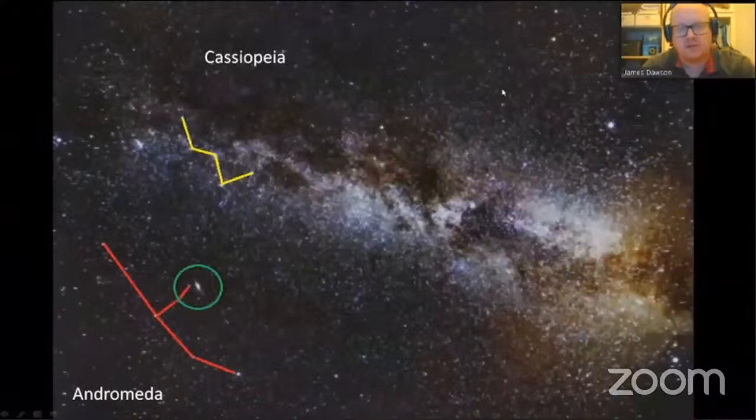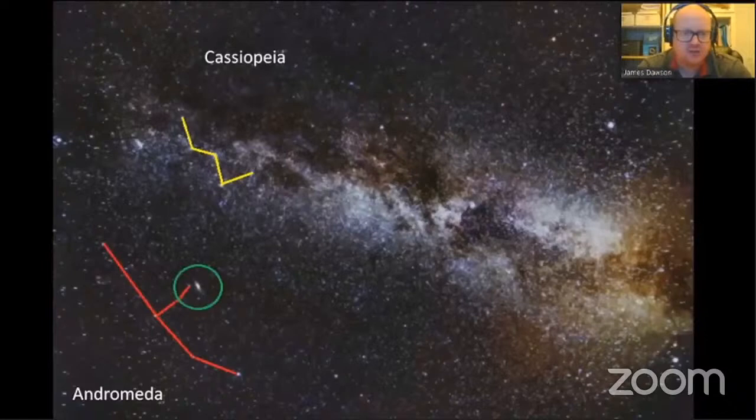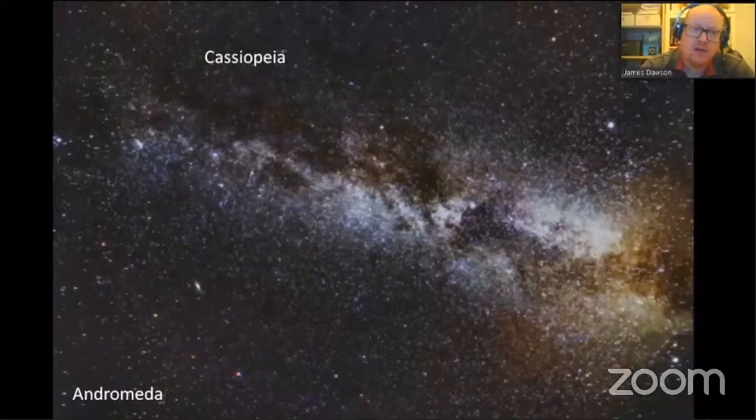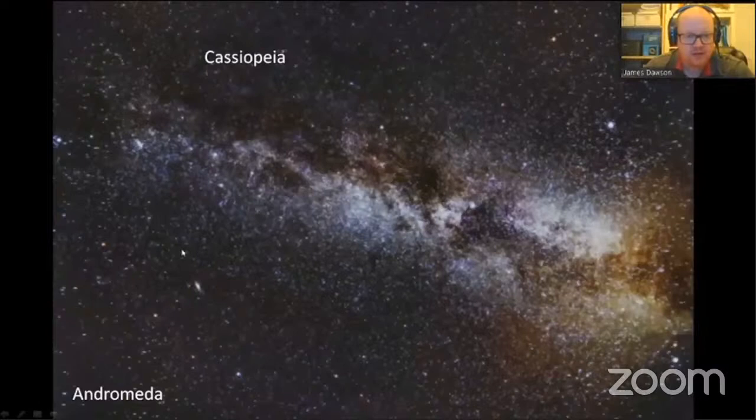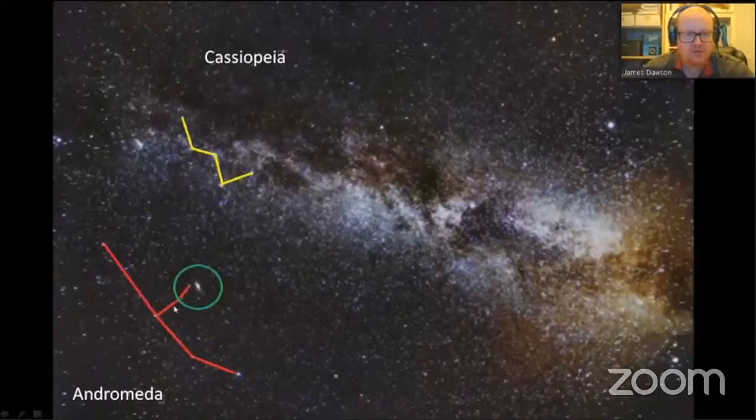There's lots of interesting things in the constellation of Cassiopeia. And what this image shows, this is an image I took some years ago of the Milky Way across our sky. And you can see I've tried to highlight the stars of Cassiopeia, and she appears in the depths of the Milky Way. And below her, you can just make out, in the green dot, that's the Andromeda galaxy, and the stars that make up Andromeda herself.